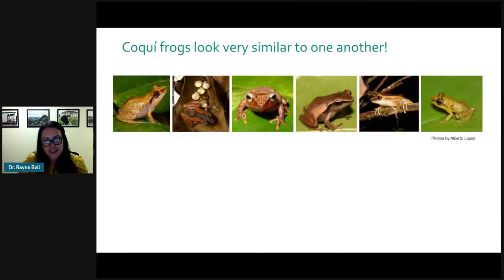And another reason that doing this fieldwork was a bit challenging for me is that coqui frogs actually look very similar to one another. So although I've just been telling you about all the species of coquis that there are in Puerto Rico, 17 different species, they can look very similar to one another. There are some differences in bodies and in iris color between species. So the species on the left here is the red-eyed coqui, and you can see it has red. But for the most part, coquis are small brown frogs.